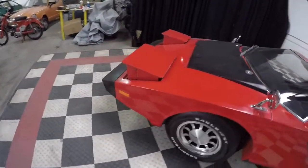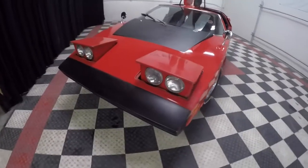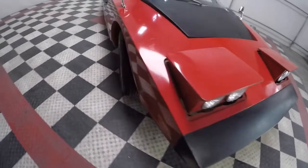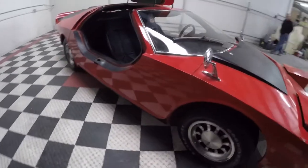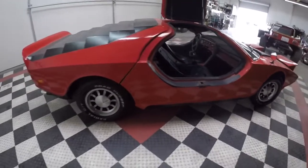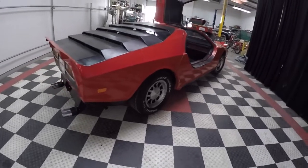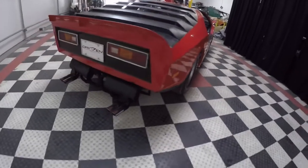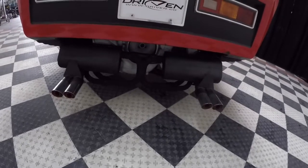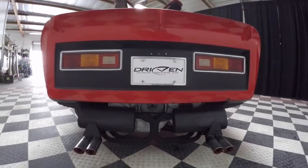And here's the look with the headlights non-retracted. And so it's manual, so that you don't have motors or anything like that to mess up. Period correct alloy wheels, quad exhaust back over here, connected to the Porsche fuel injected motor.